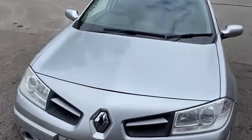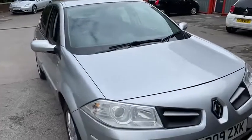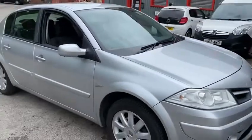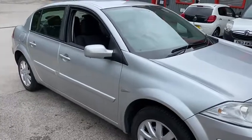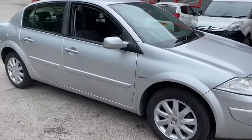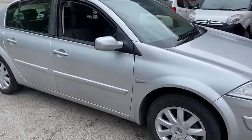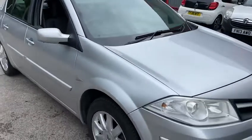I sourced this from a main Ford dealer over in Wales, and I had a bit of a hunch about this one. Didn't look too bright on the pictures or the video, but I thought that underneath this was going to make a bit of a swan from an ugly duckling. And it turns out it looks as though I'm right on this. Overall it's in very, very good condition, both inside and out. There's some scuffs and scratches, I'll show you those in a moment or so.